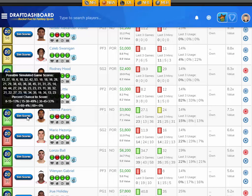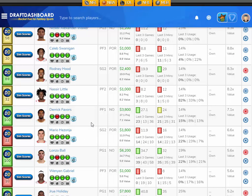Only a 13% chance to score 15 fantasy points or less, a 49% chance to score 15 to 30 fantasy points, a 33% chance to score 30 to 45 fantasy points, and a 4% chance to score 45 to 60 fantasy points. So that's a 37% chance for him to score 30 or more fantasy points and get you way over 7 times value. I love those odds. This is my favorite value play of the slate. He'll definitely be in my lineup. So I like Derrick Favors here at 3,800 DraftKings salary.